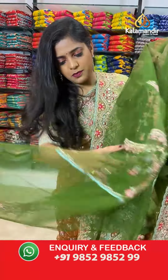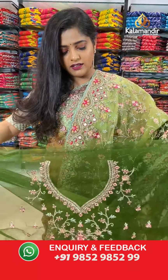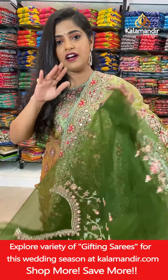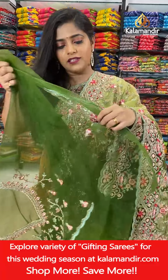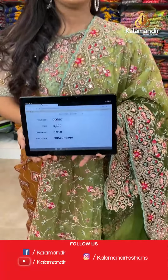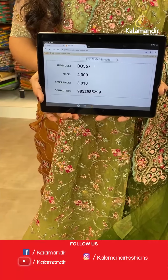Then comes the blouse piece for this one, which is going to be like this. So you're already getting a netted piece with work done for the neck and for the front portion of the blouse piece, along with some patchwork here for the sleeves. Let's see the pricing details now. Saree code is DO567, offer price 3010 rupees only.